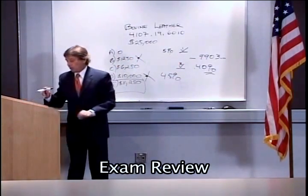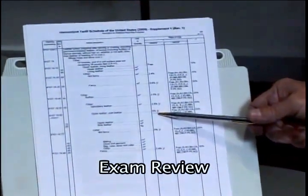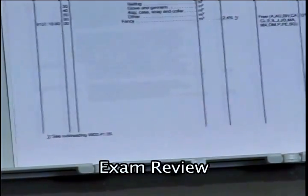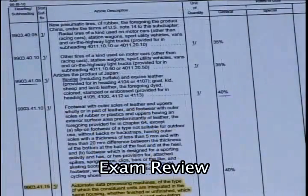Just to give you an example, let's take a look at this right now. I want to show you this in the harmonized tariff. Here's the harmonized tariff. And if we look, there's 4107.19.000, 5% duty, and there's that one little check mark, and then there's my footnote. I go to the footnote. It says 99.03.41.05. And then I go to 9903.41.05. There's my footnote, and it drives me to 40%. So just be aware of that and understand that anything in Chapter 99 is something that we add to the existing duty. Well, there you have it, and that's indicative of all 22 classes.